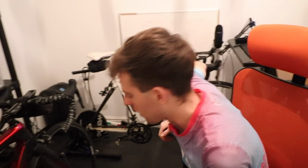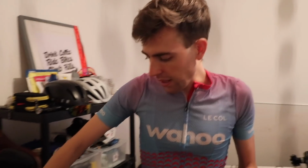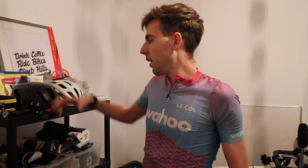Moving on really quickly, so we obviously have my bike. I'm going out on the road tomorrow, my saddlebag and everything else, so ideally this would live where Charlie's standing now while her bike is on the turbo, but I'm probably going to put it out there ready for the morning to go straight away.